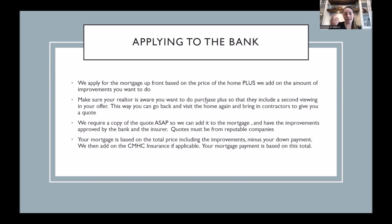So how we do it is we take the purchase price of your home, add the improvements on, subtract off the down payment, and that becomes your mortgage. The total price, including the improvements, is what your financing is based on. It's what your down payment is based on, and your interest rate is based on.